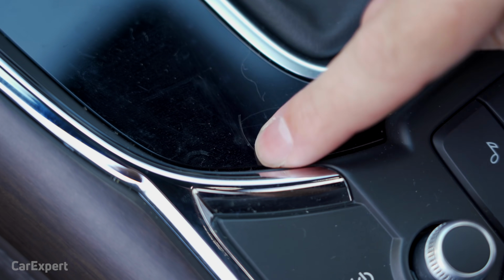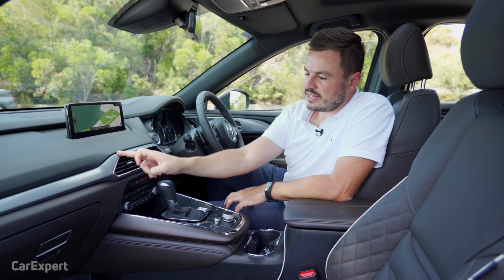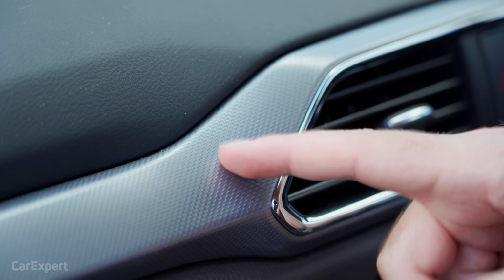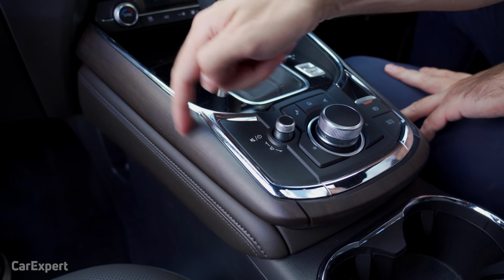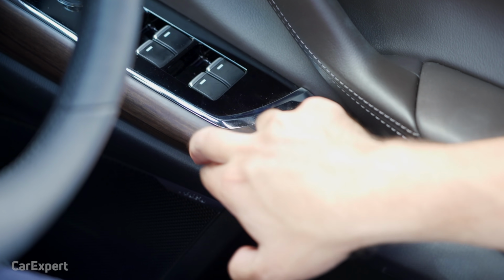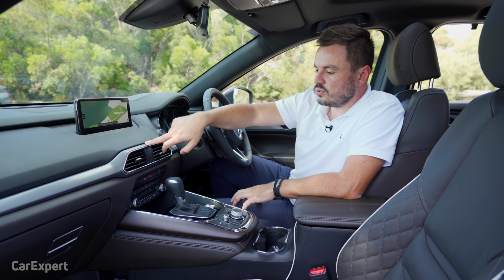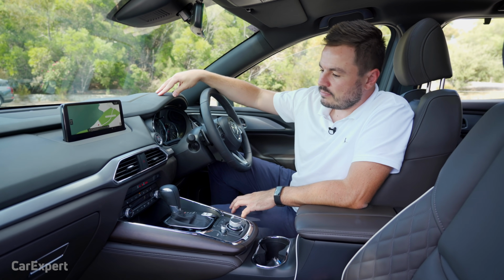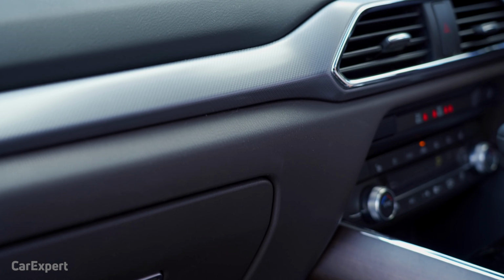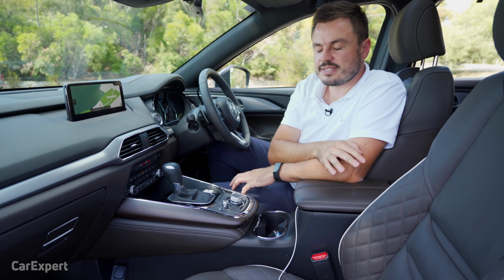That's already marking and getting dirty. And I also wonder why they went with this sort of faux carbon material here, given that they've gone to the effort of using real wood around this center console and along the doors. Would have been nice to see a shade of wood there. But you will notice if you look really closely, it goes from being quite dark and black to this brown material that follows through the wood and then onto the seats as well.